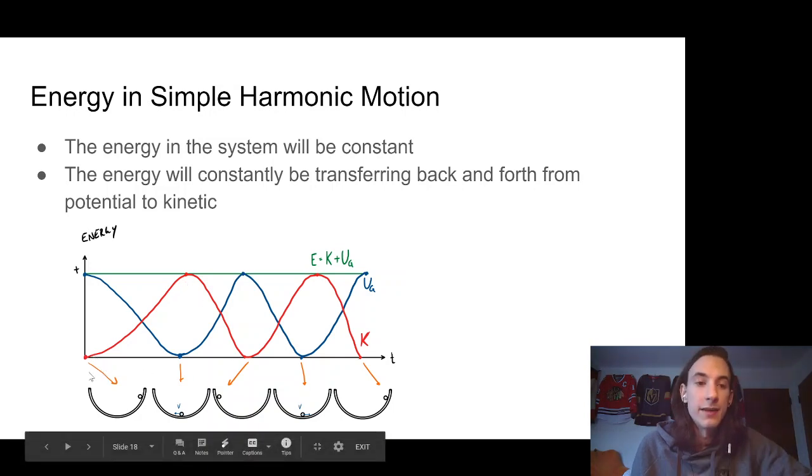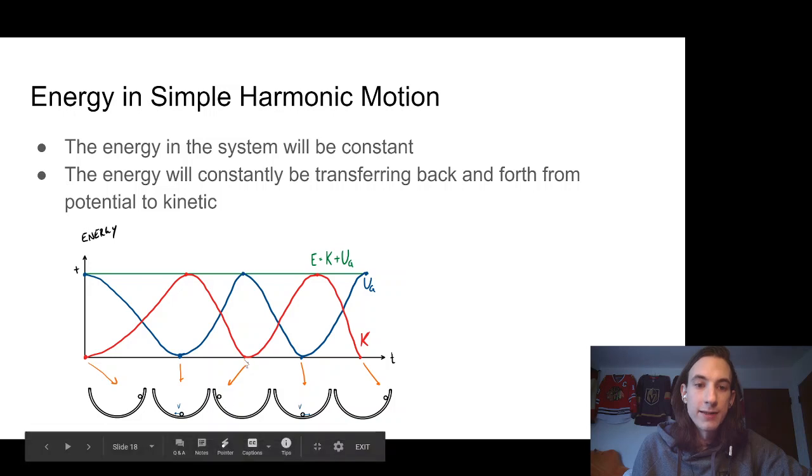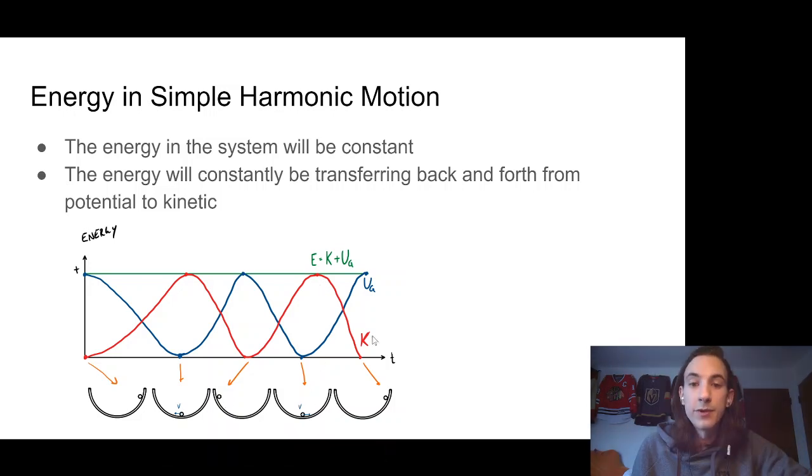And let's see, does that make sense? We said at the top we have no velocity, so we have no kinetic energy. At the bottom, at equilibrium, we have our maximum. We said we're moving with our maximum velocity. Then we have 0 again at the top, and then we have a maximum again at the bottom at equilibrium, and then 0 again at the top. So we're saying, hey, that makes sense. We have this constant energy. And yeah, so energy can be graphed in a very similar way.